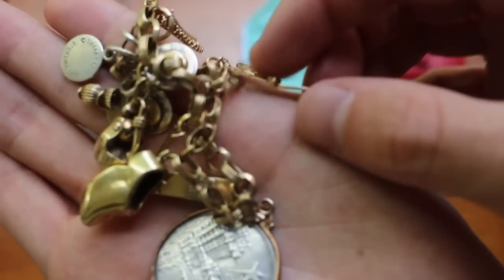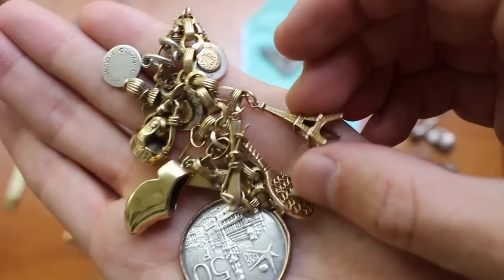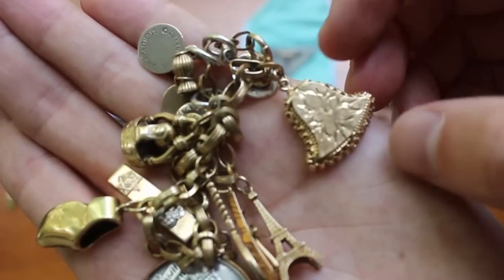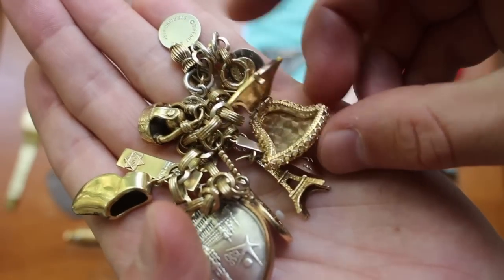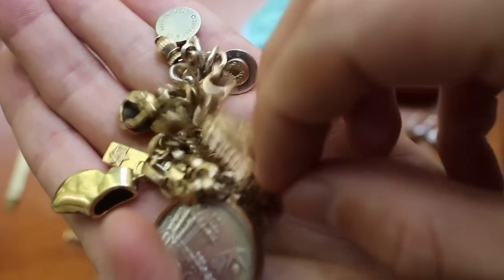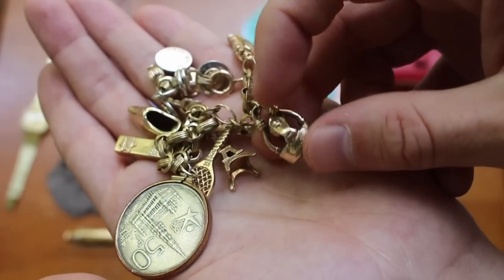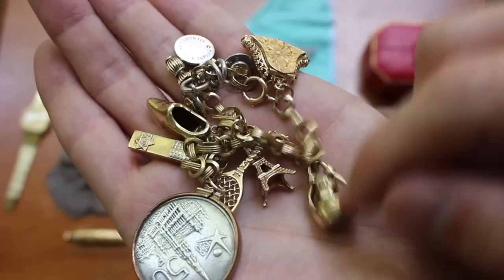There is a ski set, 14 karat gold, a tennis racket with a little pearl, the Eiffel Tower, which I believe is Tiffany's. I have to check again. It's not marked Tiffany's, but I've seen it on their website, so it's either a knockoff, but either way it is 14 karat gold. We have this chunky 14 karat gold locket. It's like a bell, and it opens up, and it's like a pill box, or maybe for photographs. And it says ABC on the back. Not 100% sure why. It has this little thing, which I don't really even know what it is. It's got this weird stone in the bottom. I really don't know what it's supposed to be, but this is the only one that is gold plated. I'm not even sure what it's doing on there. Maybe the person who owned this didn't know either.